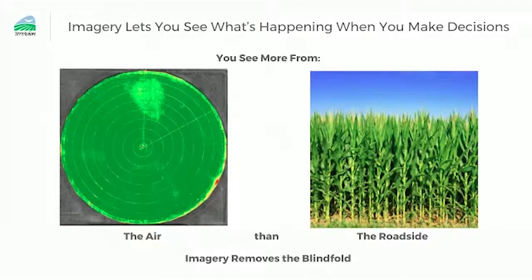I know there's another talk going on right now about satellite, and I think that in general, imagery is a tool that allows people managing land to actually see what's going on. In a lot of agriculture, you literally cannot see what's going on in the middle of the field without an overhead view.